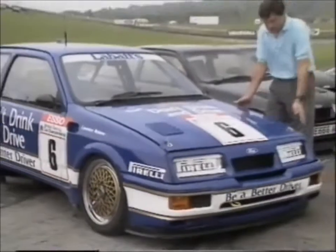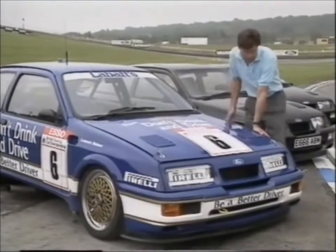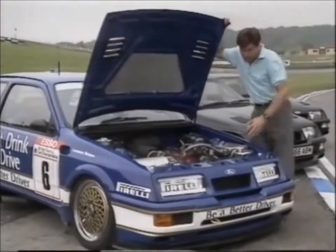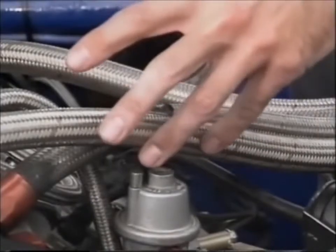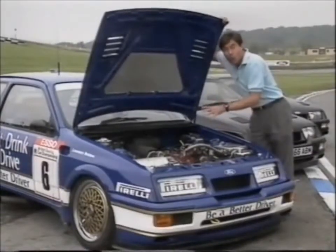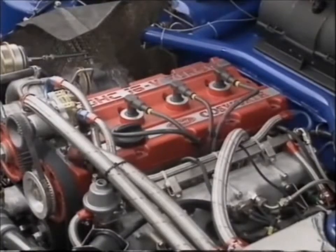There's now slick racing tyres, racing brakes, and very firm racing suspension. In the engine bay, well, there's a lot of heat shielding, there's a lot of this aircraft specification high pressure piping, there's a mechanical fuel pump, and also there's a very well-tuned engine. The same engine, albeit, but now producing 500 horsepower.